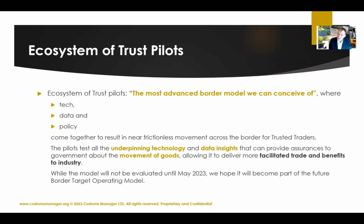The last thing we haven't talked about, and I want to focus and end on this, is this ecosystem of trust and the pilots associated. The ecosystem of trust in the forms of the pilots UK has run and continues to explore delivers only the most advanced border model we can conceive of. That's literally quoted from the document. In terms of tech, data, and policy, they come together to result in a near frictionless movement across the border for trusted traders.